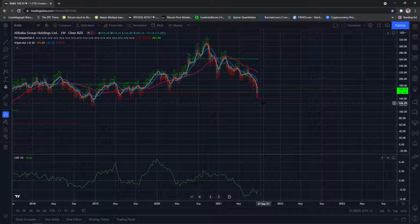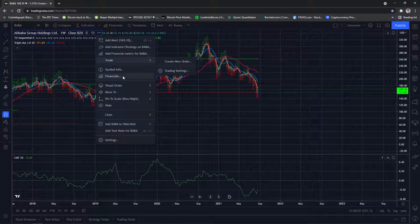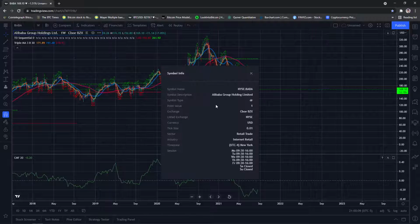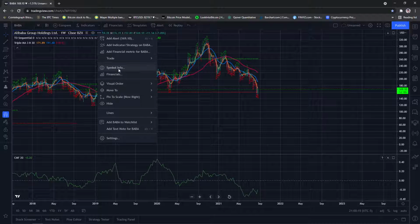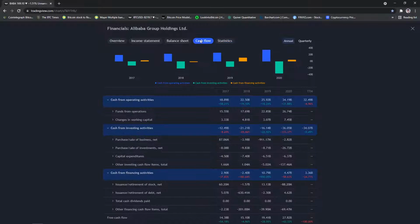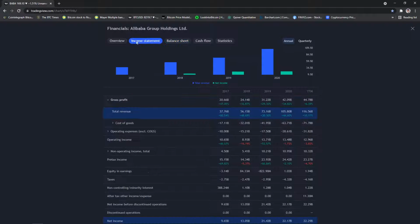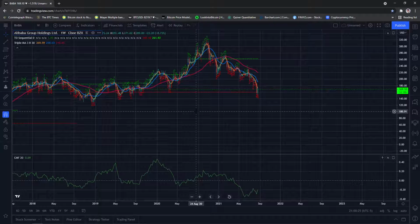I know Alibaba is a Chinese company, and there's a lot of... Is Alibaba a Chinese company? I think they are. Let's see. I think Alibaba is a Chinese company. Let's see.